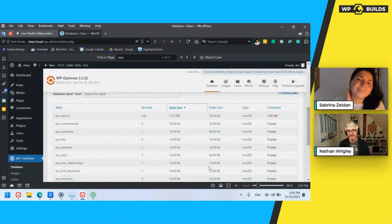But it could be big. Yeah, and it might give you an idea of what parts your database consists of, because you might be surprised to see that your database is huge because of some logging plugin, for example, with custom tables, just logging and keeping everything.